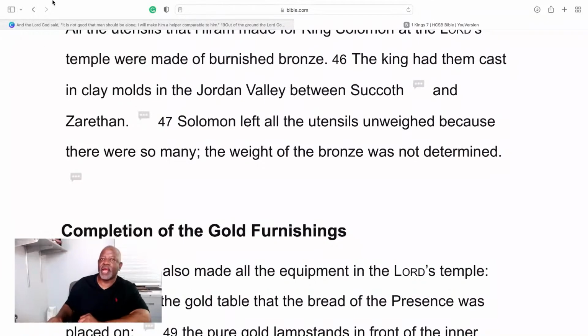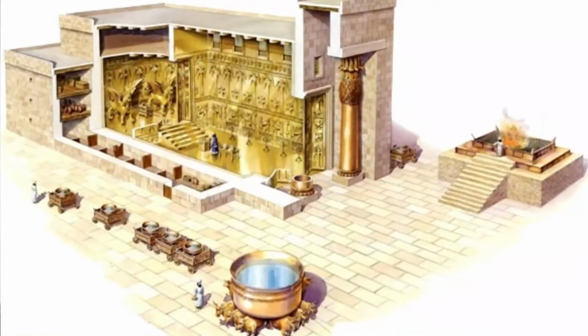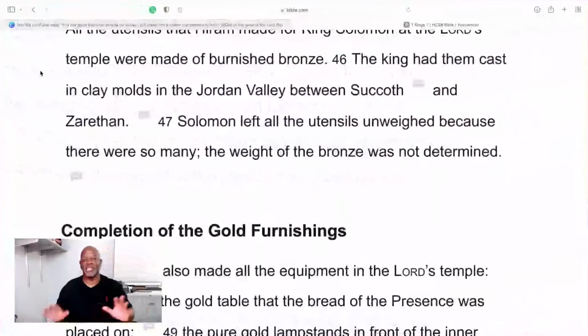Now again, I want to go back and give you just a visual. I don't know if they show all of the utensils that he made there. There was so much in this that was made. I don't think it's pictured here. But again, the wisdom in which he made this, at the time it was one of the most spectacular. It would have been the Architectural Digest dream. Okay.